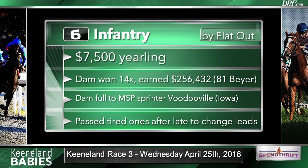Yeah, but you know, I do like this one a little bit, say in the exotics, perhaps behind the Ward duo. Had a little bit of a troubled break on that debut, kind of brushed the gate a little coming out. As you mentioned, took a bit to change leads and was coming out a little bit late, figuring it out. I do expect this one to take a nice step forward.